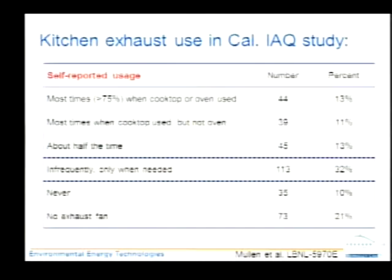So how much do they get used? So this is all self-reported. This is based on a web-based survey. This is the California IAQ study. So this we're interviewing people, talking to them over the phone, trying to figure out if they're telling us the truth or not. The people who are participating in the study signed up to participate in an indoor air quality study. So my best guess is that these numbers are biased high in terms of usage. These are people who are thinking enough about indoor air quality to sign up for the study.